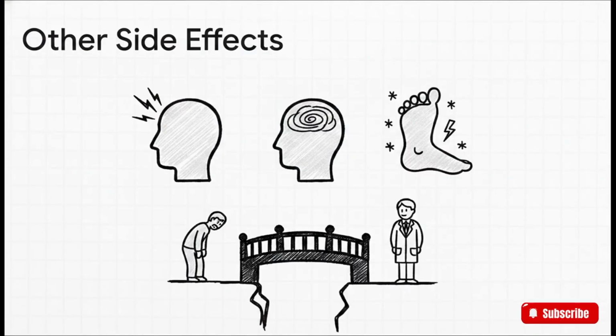Beyond just muscles, we have sign number 4, other side effects. This covers things like headaches, a weird tingling or numbness in your hands or feet, digestive issues, or that frustrating brain fog. Now, a quick note on memory. While short-term cognitive fuzziness can absolutely happen, research shows that true long-term memory loss caused directly by statins is incredibly rare. Plus, these issues are usually totally reversible. Again, the solution here is to bridge that gap and talk with your doctor, not to just suffer in silence.